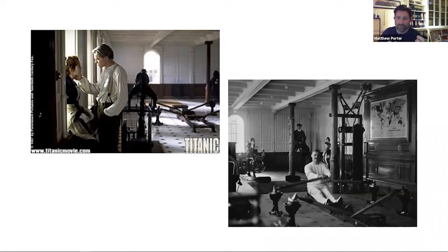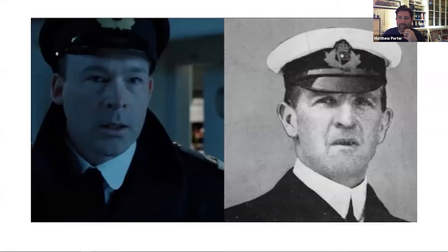Even the casting in the movie, some of the key actors in the character sense, as well as people involved in the real story of the movie, they just look really, really similar. Thomas Andrews on the right, who built the Titanic, is played by the actor on the left, Victor Garber, and they look really, really similar. It's an amazing piece of casting.